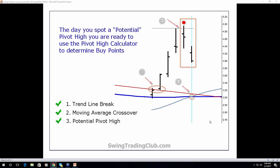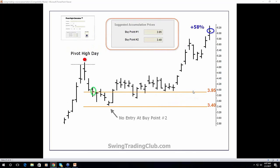All right, so here's kind of what the whole thing looks like together. Trend line break, moving average crossover, right? We need those two things to occur. And then we're looking for our first potential pivot high, which we can see here. So on the close of this day right here, you can see I have a vertical line. We've got our potential pivot high, right? 4 lower highs, the pivot, little needle sticking up, and then one day after, and there's the close. Now we go over to the calculator, put this symbol in, it's going to tell us where to buy this stock. Now I'm going to show you a couple different examples of how this plays out.